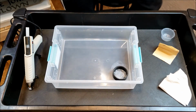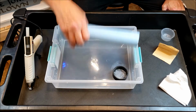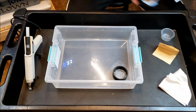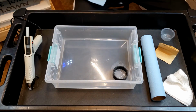Alright, and now what I'm going to do is I'm going to see what kind of tool. Oh, right there. Let me get one over. Let me see. Remember, kids, don't touch the hot glue. This thing, oh, that'll work out good. Just fold it real quick.